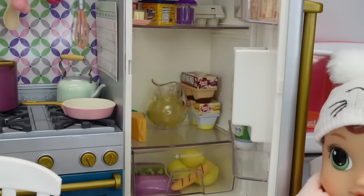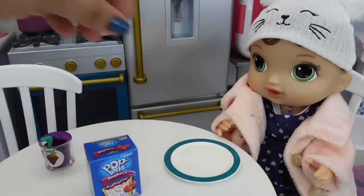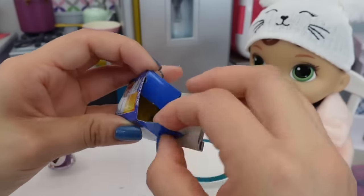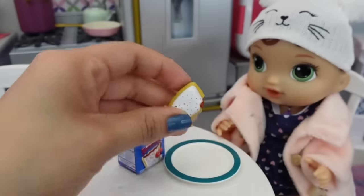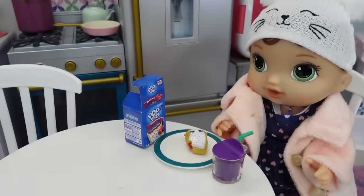Let's get her some juice out of the fridge. Okay, here's a plate for you. Let's get you a Pop-Tart. Here is her Pop-Tart and her juice.